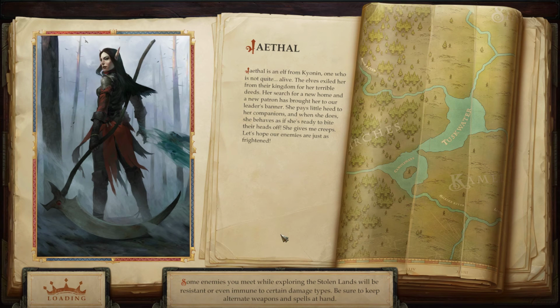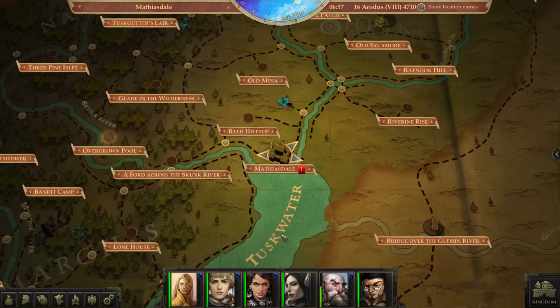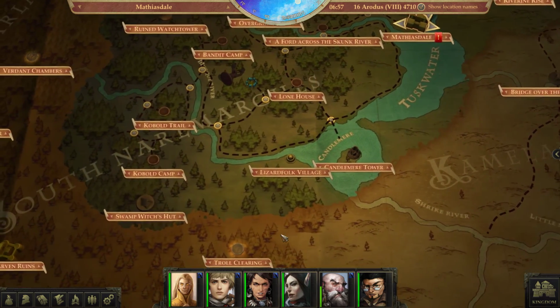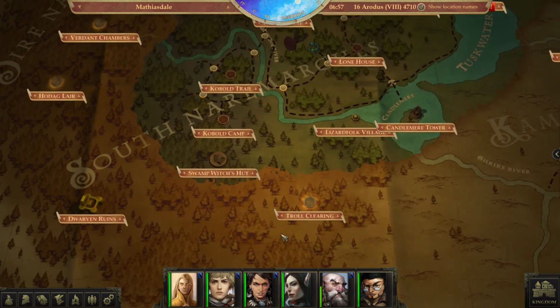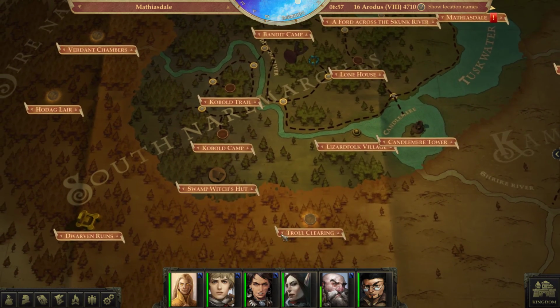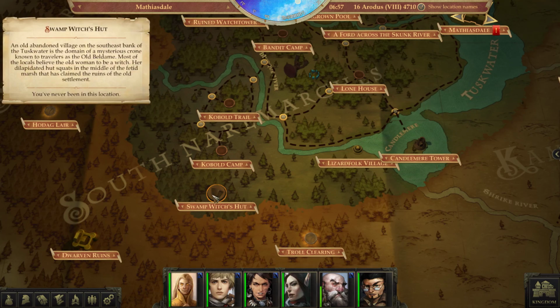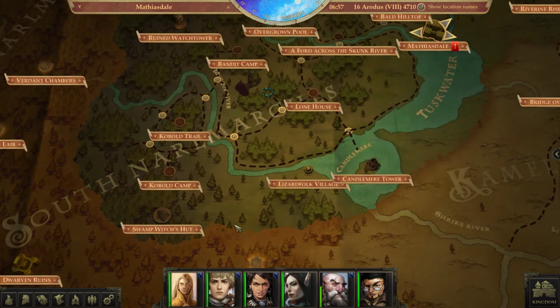So I've probably been doing a lot of inventory management for a while. I'm gonna go ahead and save this episode. I know we didn't do a whole lot of action, but we got the party together. And in the next one we're gonna check out this monster den. Once we find it, the troll clearing, and then work our way through the Swamp Witch's hut and then to the Dwarven ruins.